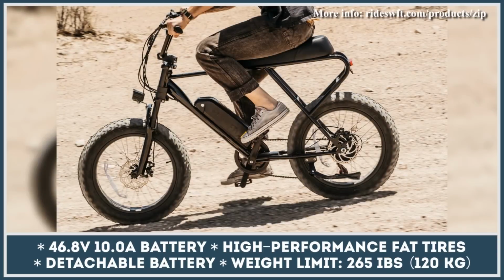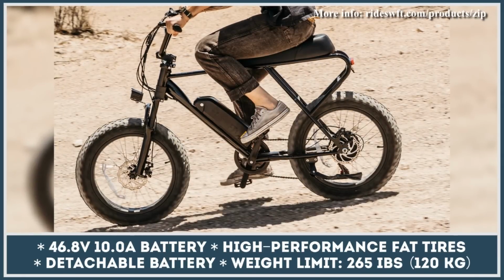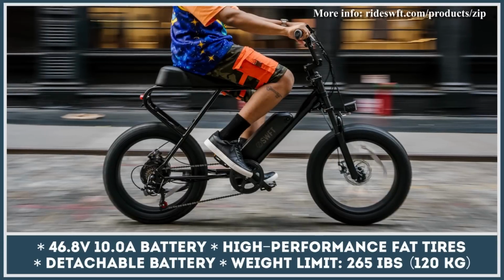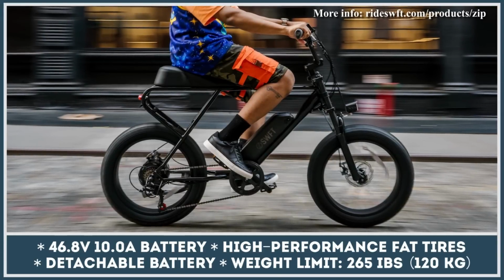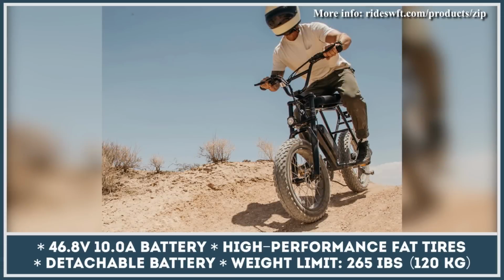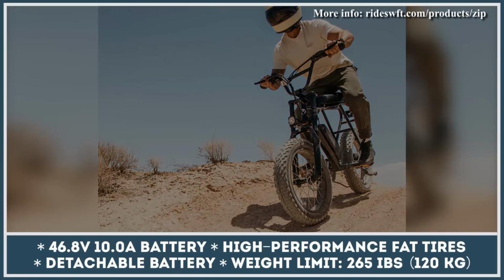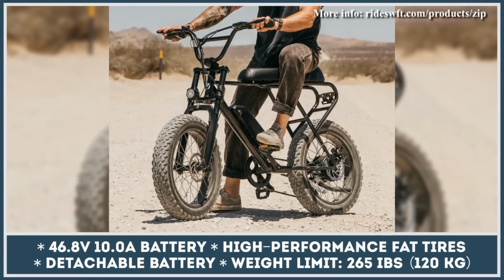The remaining battery charge, estimated range, and other useful information could be looked up on the bike's LCD control display. When the battery charges run out, you can top it up in about 6 hours. Once fully charged, you can get back on the road and enjoy pedal-free riding at speeds close to 20 miles per hour.